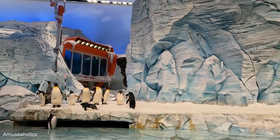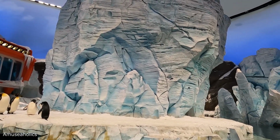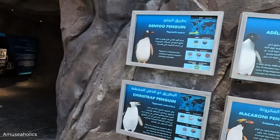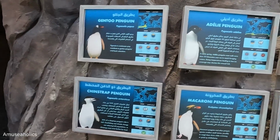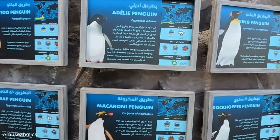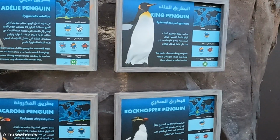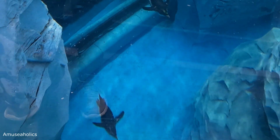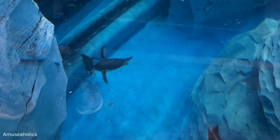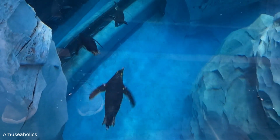It's really nice, yeah. They've got different types of penguins here, looks like. This area is actually home to 6 different types of penguins. There's more variety than you normally see. That is a cool one, aren't they? Some amazing views of the penguins swimming around from here.